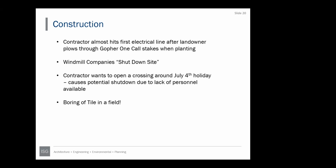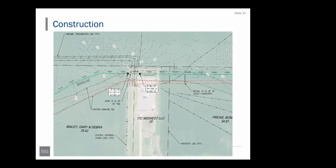The windmill companies did find out about that because they were on site and shut down the site, reminded everybody of our safety precautions. We went through those with the contractor, had another meeting. We had a potential delay because the contractor wanted to cross a line around the 4th of July and the windmill companies couldn't get their representative there in time. So we worked through that. And then we bored a tile right through the middle of a field, which rarely ever happens.